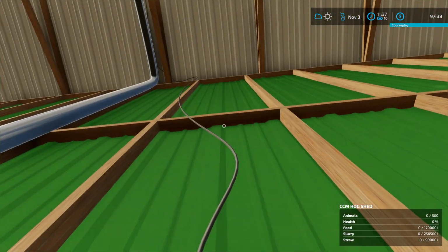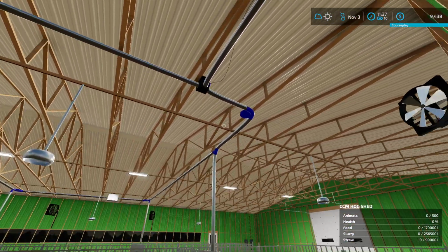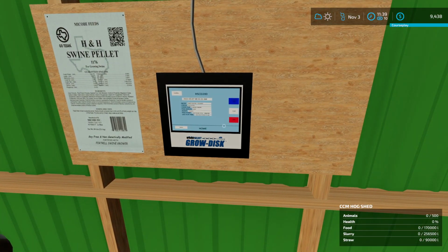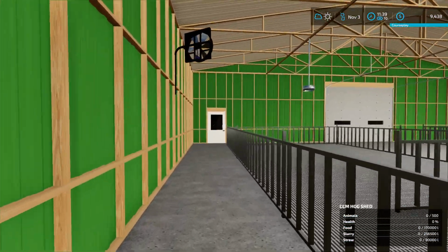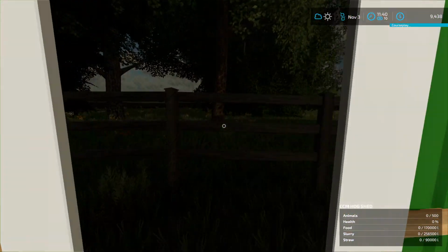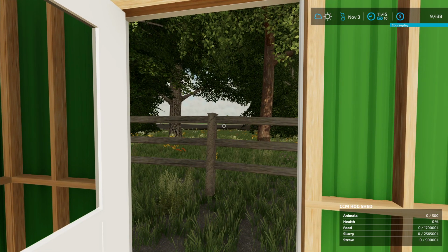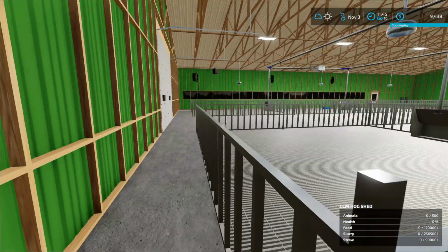We have a glow dust system, which is kind of hooked into our feeding system. I don't know what it does. Oh, okay, it's our automatic feeder. That's what that is. So that's our automatic feeder that starts up and stops and feeds the animals. So that feeds our animals with the fans and stuff.